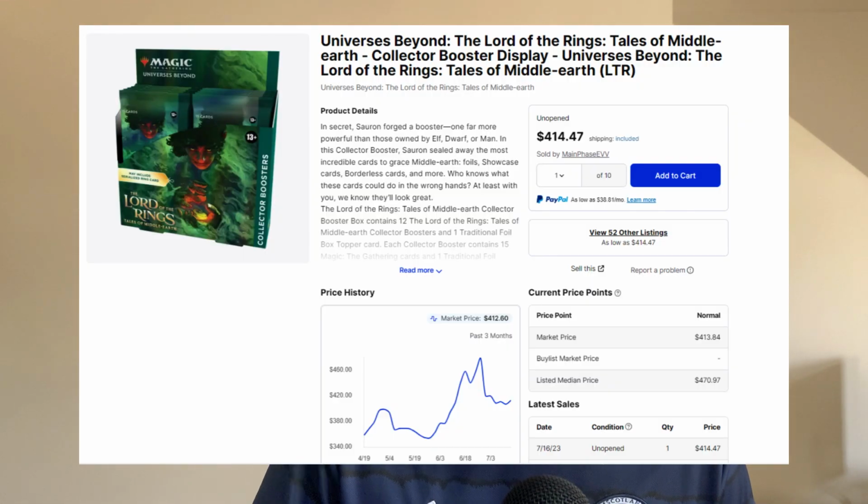Magic the Gathering is inherently more expensive to collect than Pokemon. But the price for a booster box for this Lord of the Rings set is $400 to $500 right now. Even with the One Ring being found, I honestly thought the prices would drop dramatically. If anything, they're still hovering around the $450 to $500 range.